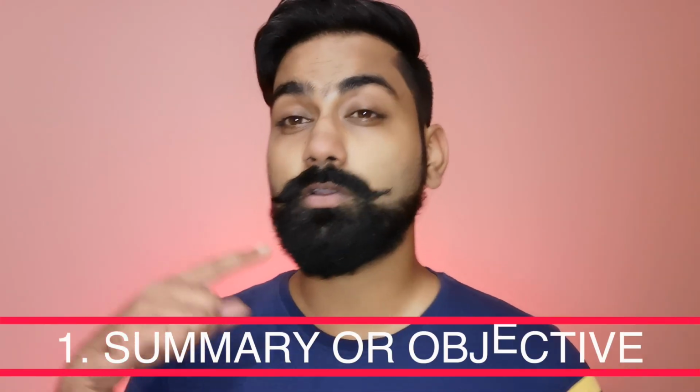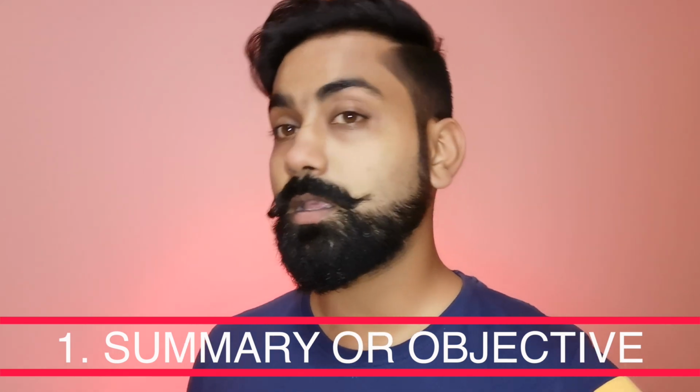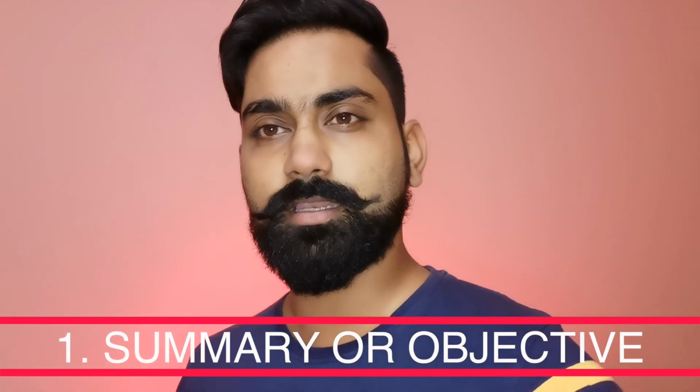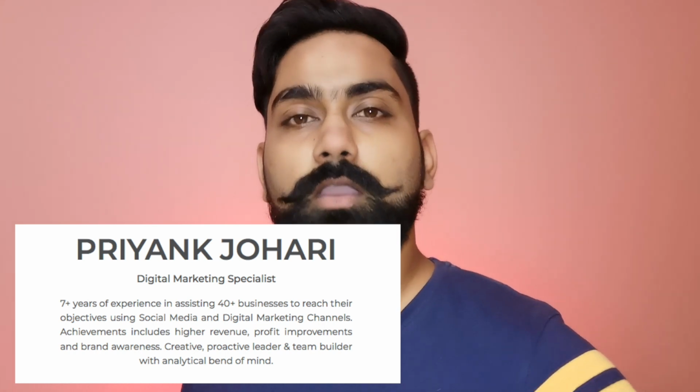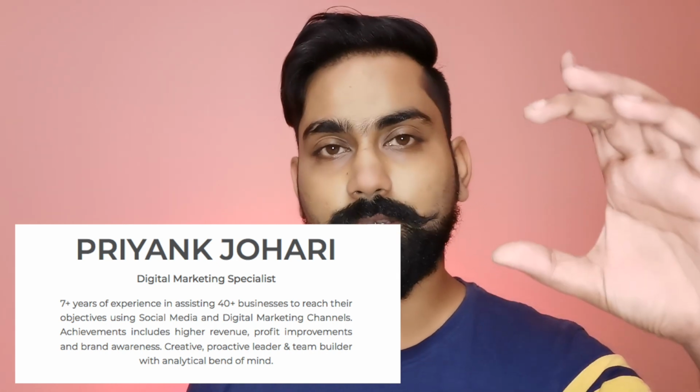Element number one, either you're going to write a summary or you're going to write an objective. A summary is for those people who have enough experience in the particular industry, let's say 4 years or 5 years or 6 years in the digital marketing industry. Then you write a summary because you have everything to collate and put into the summary of whatever you have done in those 5, 6 years. But if you're new, let's say a fresher or anybody with 2 or 3 years of experience, then in that particular case you write an objective because you're still trying to grow your career. So make sure that you write a summary if you are an experienced person, but you write an objective if you are a less experienced person.